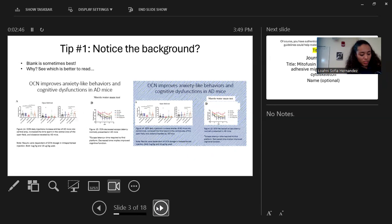So the first thing we're going to discuss is the background for your slides. This is an example from one of my previous journal clubs that I did for a lab. Looking at it, you can see the schematics between the two. One of them has a fancier background, and the other one has a blank background. In my opinion, and probably yours too, the blank one is much better to see. So blank is sometimes best because it's easier to read. A lot of times you don't necessarily have to put a super complicated background. Really what you want to be focusing on is your visuals and your content.